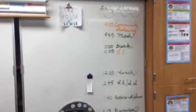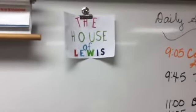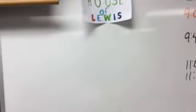She has established a community of learners. Her students have jobs. They are part of a family of learners. Her classroom is called the House of Lewis. She encourages students to respect one another. I've witnessed that in her classroom. And she has a poster about respect on the wall.